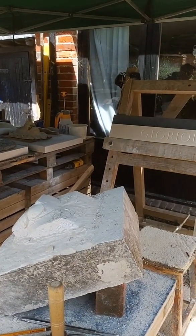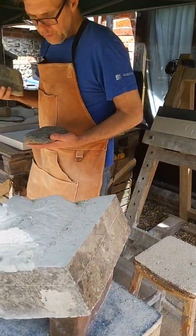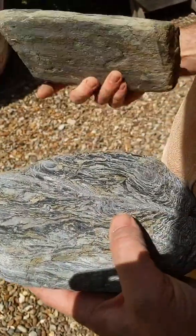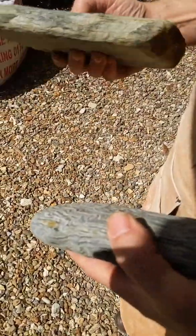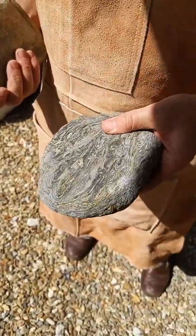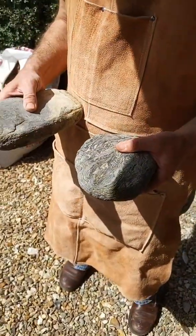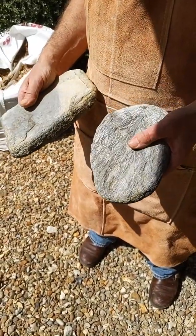Over here. So here's the two stones that I was looking at. I'm not sure where these came from. I think certainly that one came from a place called Maen Clwyd, which is in Wales, right in the centre of Wales, in the Welsh Mountains, and this came out of a stream. They came out of a stream, and I just loaded them into the back of the van because I liked the look of them at the time.